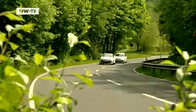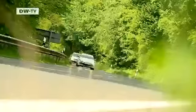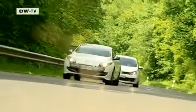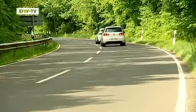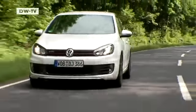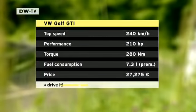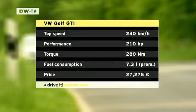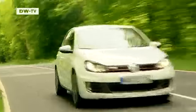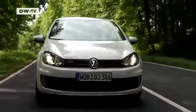Today, we are looking at 2 compact cars that are pretty sporty, the Renault Mégane RS and the VW Golf GTI. First of all, let's look at the stats. The GTI was and is the definition of performance at Volkswagen. Generations of young Germans have been dreaming since 1976 about driving a car like this. These days, it has 210 horsepower and a top speed of 240 kilometers per hour. That leaves most cars for dead.